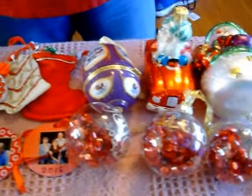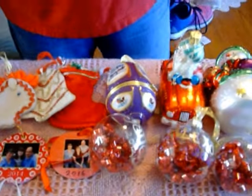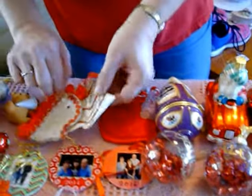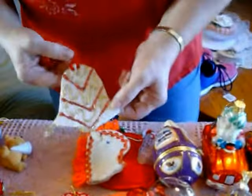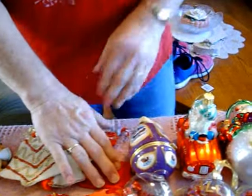When I was on my own, I was 18, had my first apartment. My younger brother was 10, no, he was 8, and he gave me these three ornaments that he brought home from school, and he made this one when he was 8. 1977. These are 40 years old, and these are treasures.